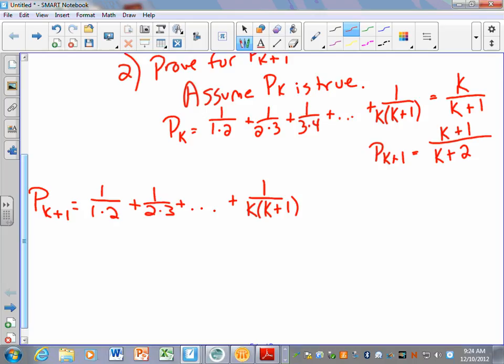In order to write the k plus 1 pattern, you have to include all the other terms that are before it, right? So we have to include all of this. Then we add our next term. So the difference between P sub k and P sub k plus 1 is now I'm going to add the next term. So this would become 1 over k plus 1. Where did that come from? Because I'm adding the next term.